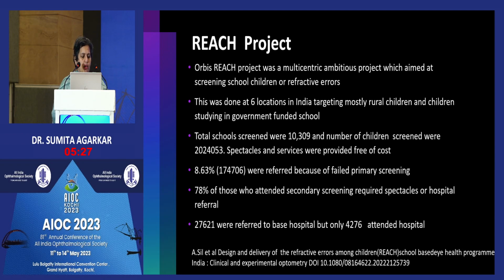And there were 8.63% referred because of failed primary screening. 78% of those who attended secondary screening required spectacles as well as hospital referral. Now, an important thing here when you look at rural children: 27,621 children were referred to base hospital for services, but only 4,276 actually reached where they were supposed to go because of a variety of reasons.